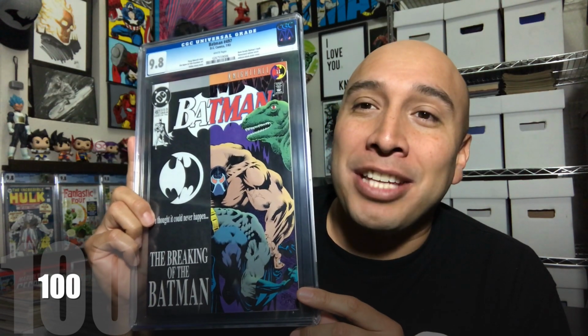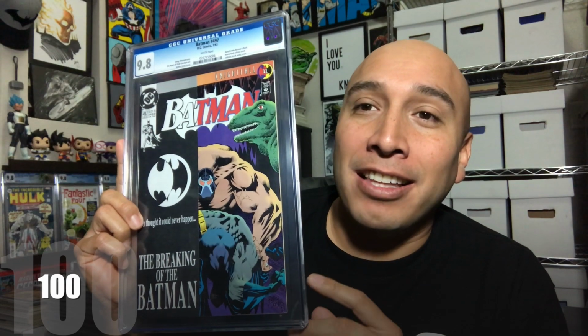So here we go, guys. This is book number 100 on the top 100 list. We're starting off with Batman number 497. This is the book where Batman gets his back broken by Bane. It's from the Nightfall storyline. We've seen the scene in the Dark Knight trilogy when Bane does the very thing to Batman there in the movie, the Nolan trilogy. This is a book that I love having in the collection because it's a book of my youth. All right, beautiful, beautiful, cool cover, 9.8 white pages. So there's book number 100.